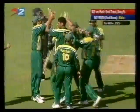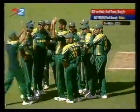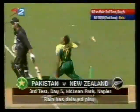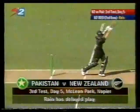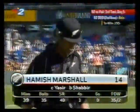Gone. Marshall's now gone. An attempted drive through the offside, slicing off the thick outside edge, and a good catch. Nice piece of bowling, pushing the batsman back, and then one that's a little bit wider and fuller. Marshall went for it hard, looking to drive the ball a little fuller than before, straight into the gully. And Yasser Hamid takes the catch there, safe 2 hands. Hamish Marshall departs. 35 for 2 New Zealand.